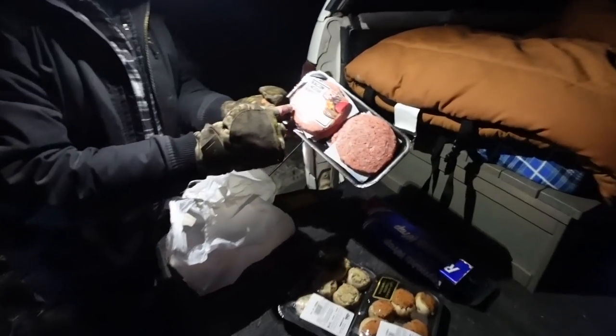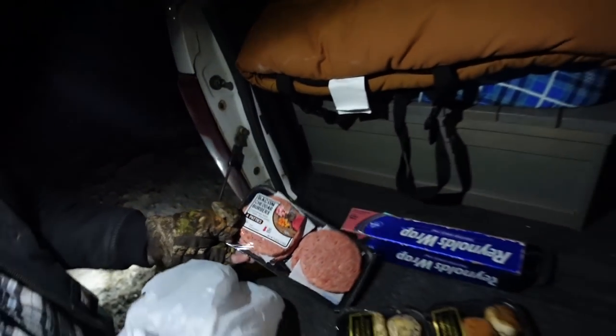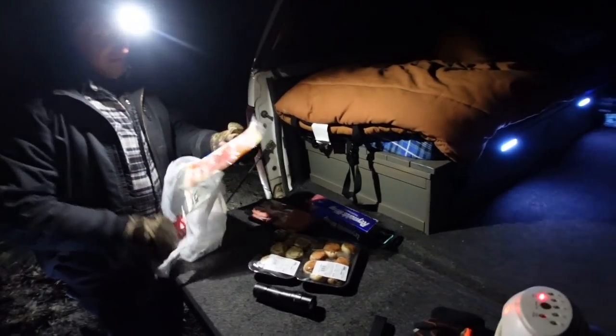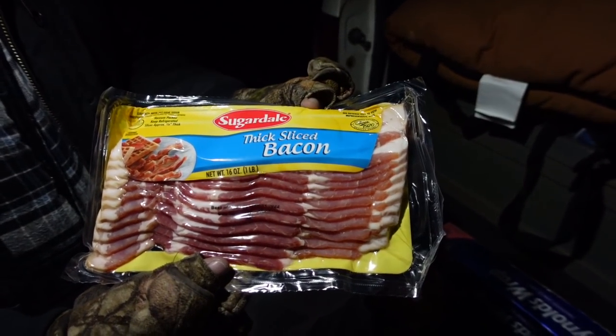We've got bacon cheddar burgers. We've got four patties, and we are definitely going to make all of this food right now. Absolutely. And we also have a big old pack of some real... Wait, what? Bacon. Oh, bacon, bacon makes everything better.